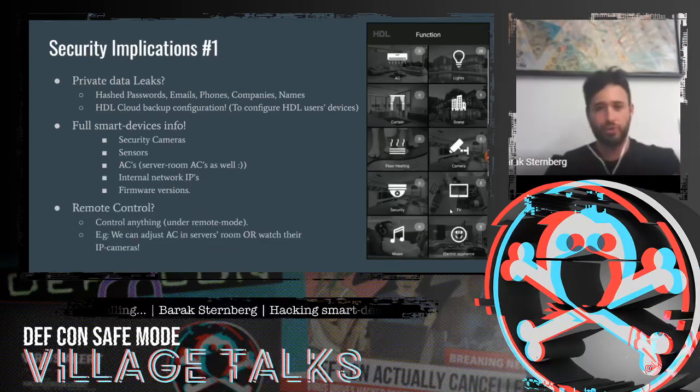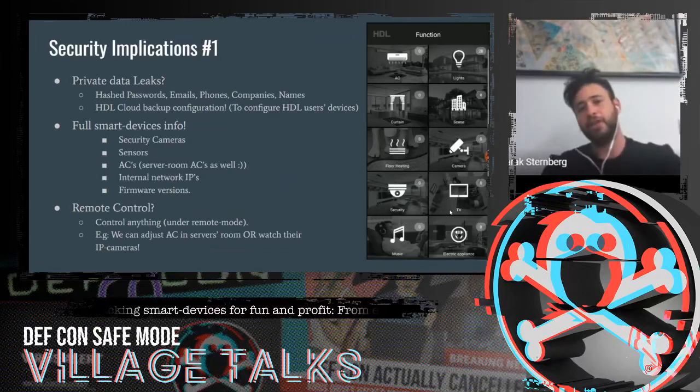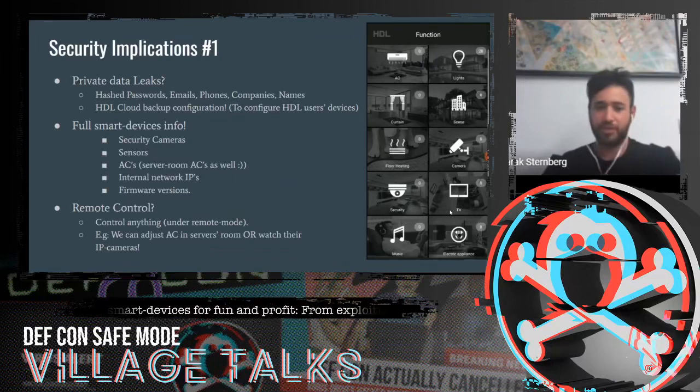And also the remote control. So you can, of course, remote control these things, and you can adjust, as I said before, the air conditioner in the server room. You can make it up to 50 Celsius. I don't think they actually support it, but 35, something like that, for a week would probably destroy the server room, I guess. And also watch their IP cameras. So it can be really, really bad. Disable some sensors.